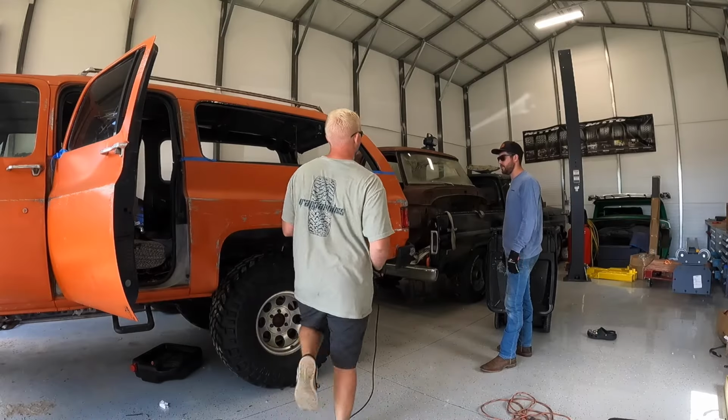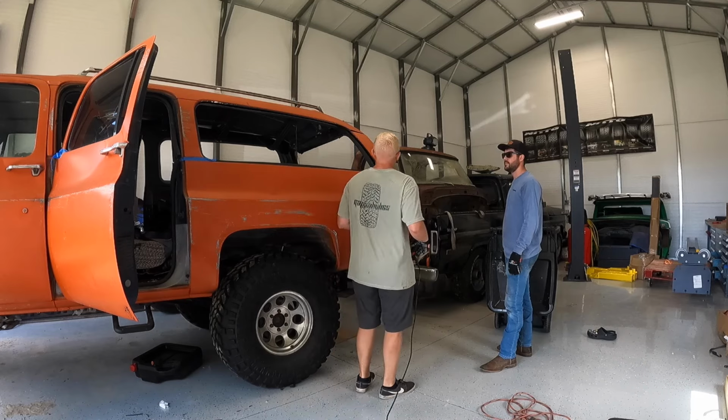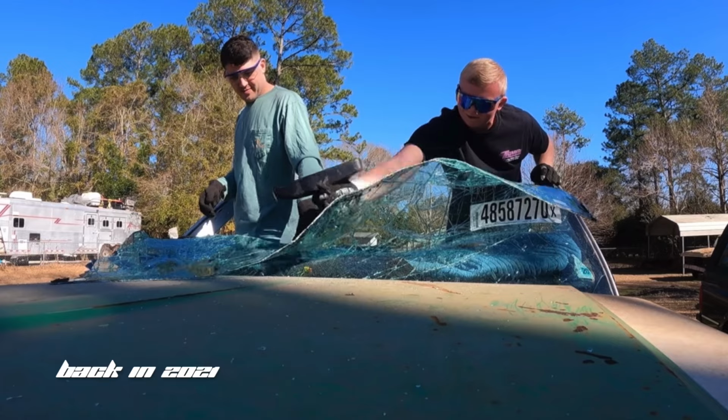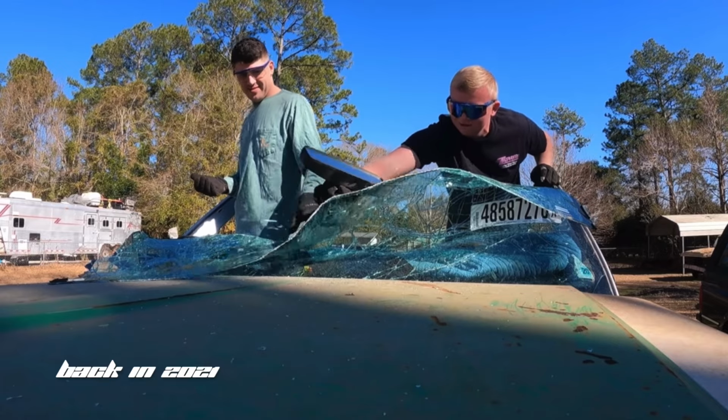Who doesn't like cutting roofs off of perfectly bad trucks? I know, it's kind of our thing. I'm gonna call my insurance. I was trying to remove my rearview mirror and my glass shattered.